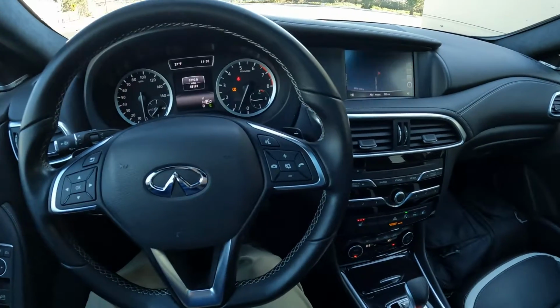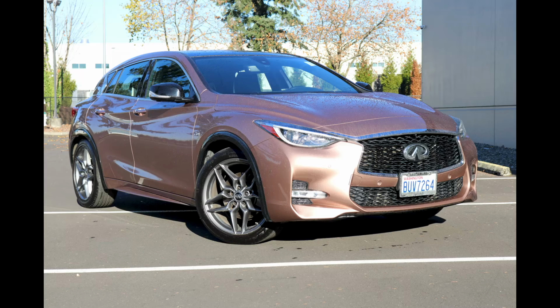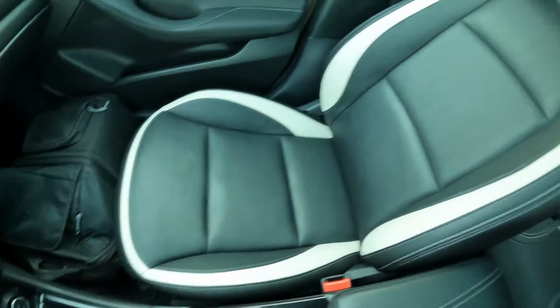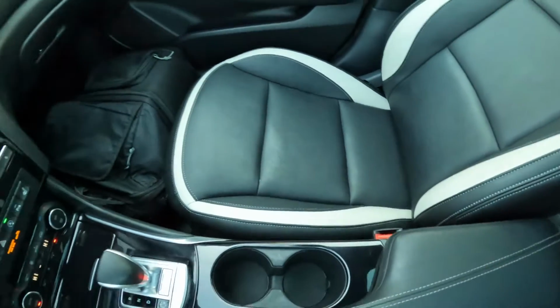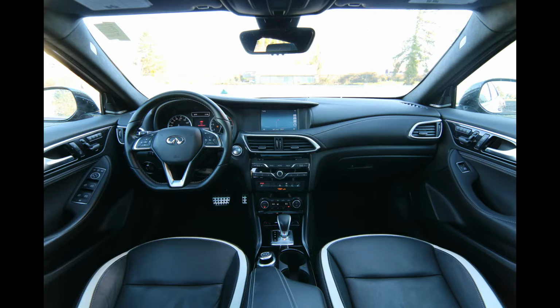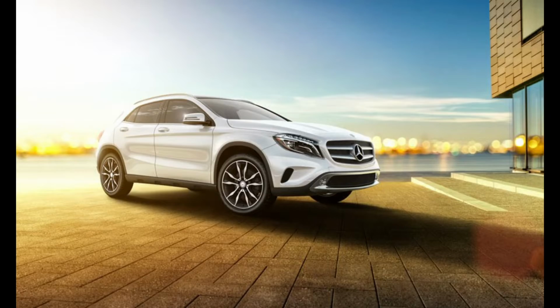Welcome! Today we're going to talk about this lovely 2017 Infiniti QX30 Sport, a very unique version of the QX30. And the QX30 is kind of a unique Infiniti vehicle as well in its own right, only offered for a couple of years. 2017 is the first model year of the QX30, and then 2019 was the last year. The QX30 was made in conjunction with Mercedes. In fact, mechanically it's largely based off the Mercedes-Benz GLA platform.